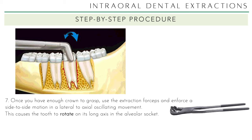Right? This will cause the tooth to rotate on its long axis. Okay? And what you are trying to do here is you want to loosen the periodontal ligament. The ligament is not elastic. Okay? It will break eventually. But you have to induce that pressure, and sometimes, you know, this is the long, time-consuming part of the procedure, okay? Because it depends on the tooth when it will loosen, right?